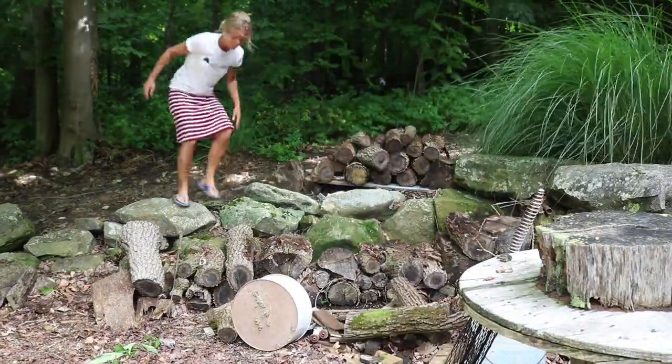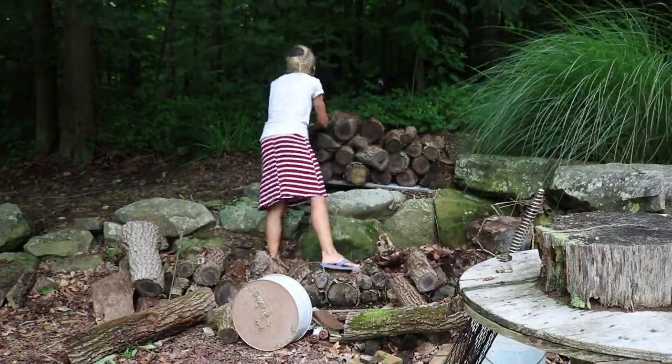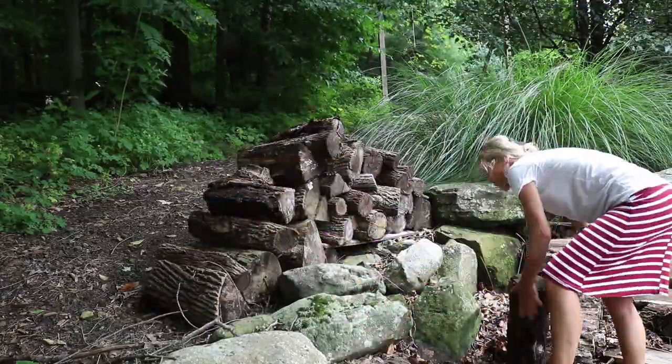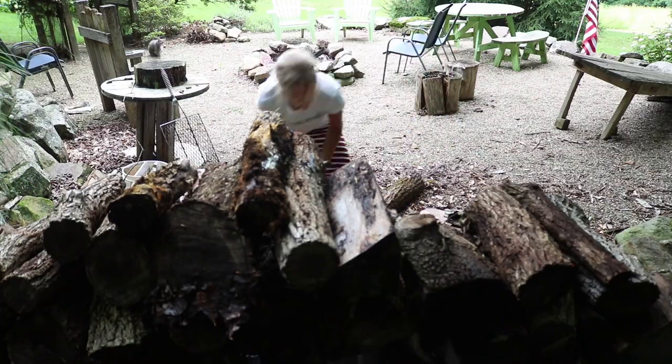And if I act a little skittish, it might be because I'm kind of scared that I'm going to see a snake. This would be the perfect place for them. Trust me, from past experience, I know they like areas like this, kind of undisturbed rocks and pieces of wood like this.